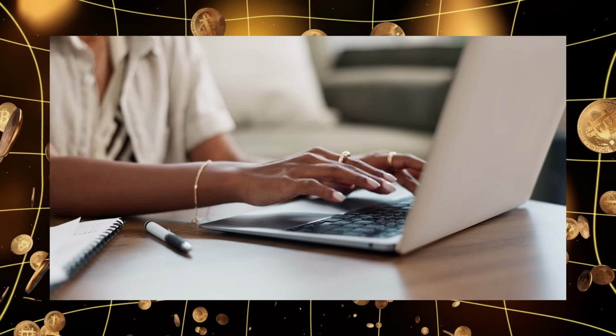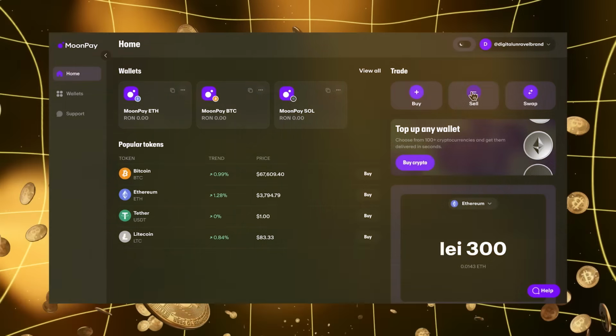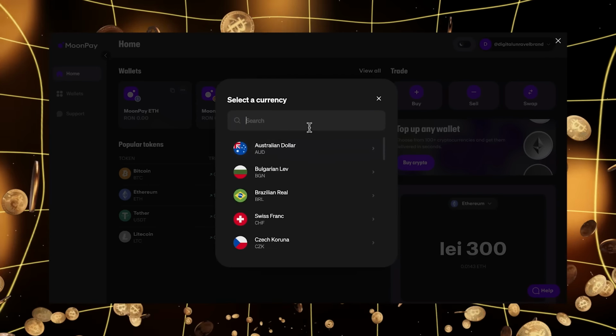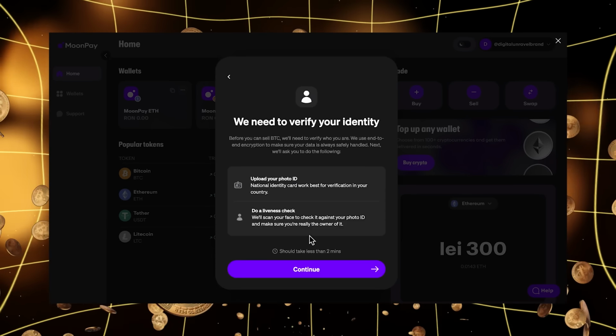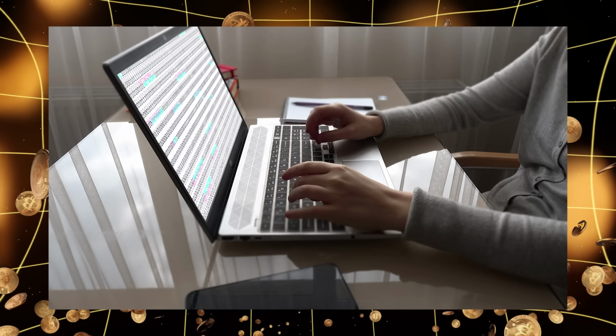Absolutely. If you're in the United States, European Union, or United Kingdom, the process is refreshingly simple with just 4 steps. 1. Enter how much cryptocurrency you want to convert. 2. Choose your preferred traditional currency. 3. Provide your crypto wallet address for security. 4. Add your banking information for receiving funds.